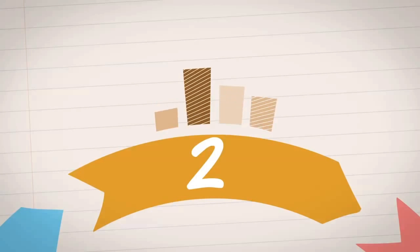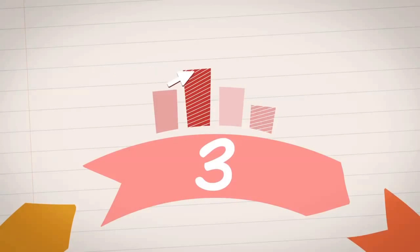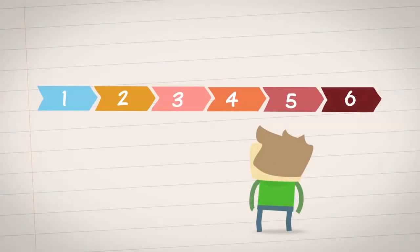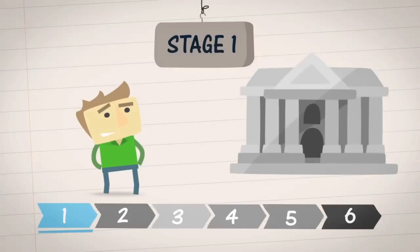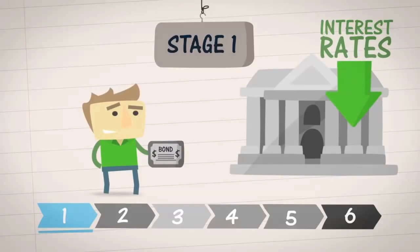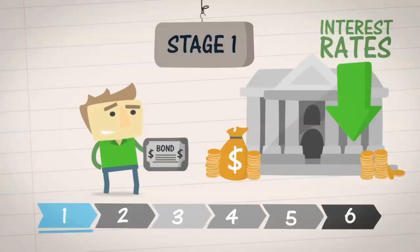That's why it's important to buy the right asset class at the right time, and to always hold a good mix, which diversifies your risk. So what are the 6 stages of the market cycle, and what should you do in each? Let's start with stage 1, which begins with the market contracting. This is a good time to buy bonds, as central banks will lower interest rates and expand the money supply to improve the economy, thus boosting bond prices.